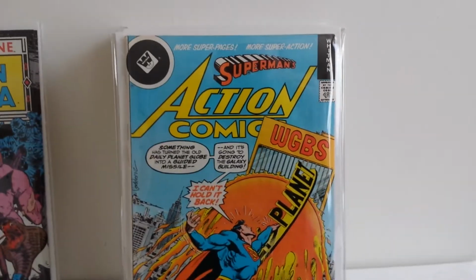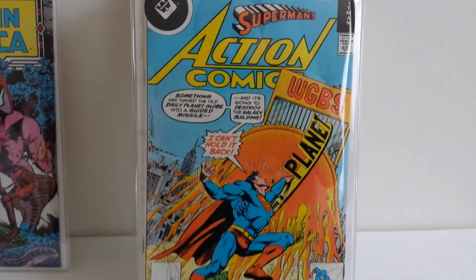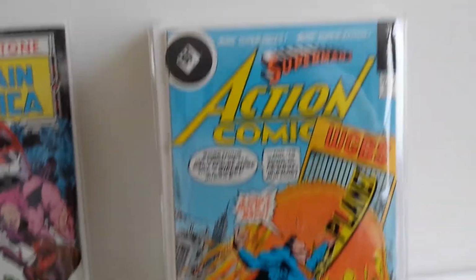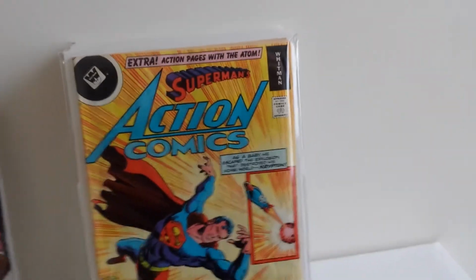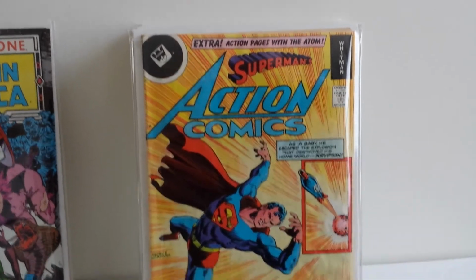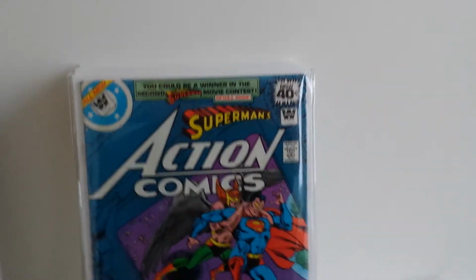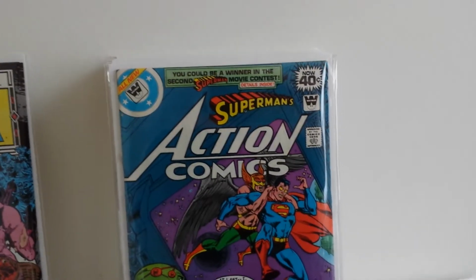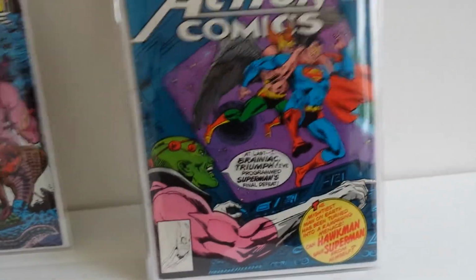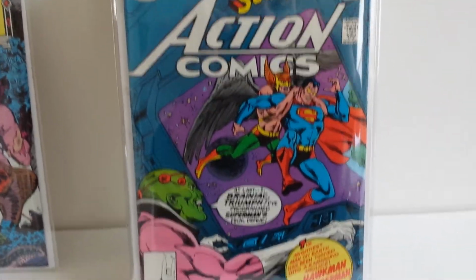Awesome Garcia Lopez cover here on Action 487. And another Whitman variant. All these are Whitmans. And I like how they have the Superman and the UPC on some of these. Pretty cool. Really dig this Ross Andru, Dick Giordano cover. And I believe this is Action 489. Another Whitman variant. Krypton dies again. That's an awesome cover. And Action 491 Whitman variant. Not sure who did that cover. Ross Andru and Dick Giordano again.